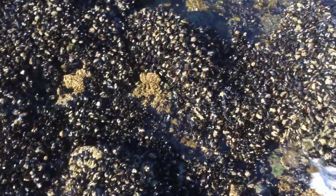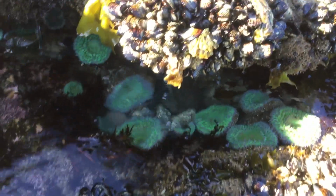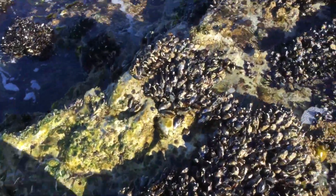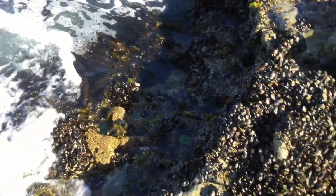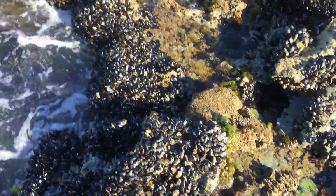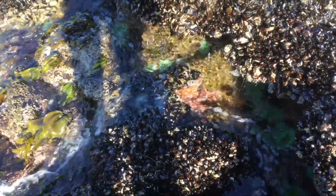So yeah, this is a great meditative activity for me during all this shutdown, just to come down here and look for cool sea creatures. Oh, I see a starfish. It's kind of under the breakers. Oh, there's two of them there. Looks like they're about to get busy. All right. Go team.